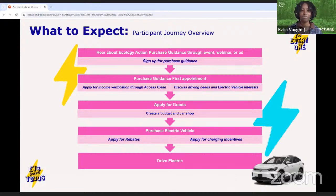Our program will help you through every step of the process, from learning more about electric vehicles to applying for and purchasing a vehicle, to helping you apply for and install a charger in your home after you purchase the car. We are there every step of the way.